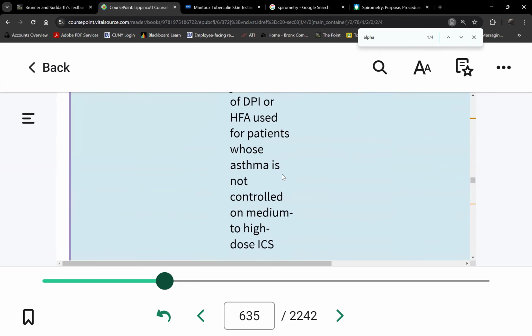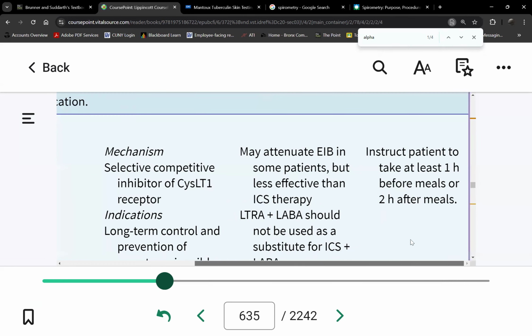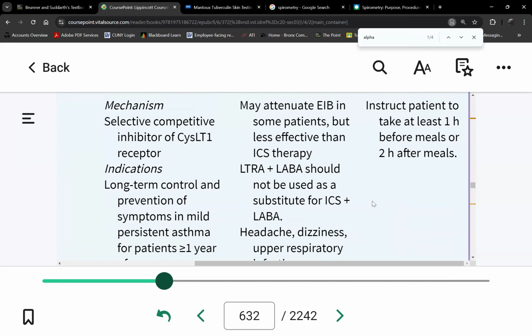Next is to ensure compliance. For the other drugs here, let's say the leukotriene modifiers, Montelukast, this is once daily. These are tablets. These have fewer side effects compared to steroids because leukotriene inhibitors only inhibit leukotriene. Leukotriene is one of the inflammatory mediators responsible for the symptoms in asthma and COPD, meaning the airway constriction and inflammation are caused by this. If you suppress this, will you have airway inflammation? No. The problem with this is that it causes depression and suicidal ideations, in both pediatric and adult patients.